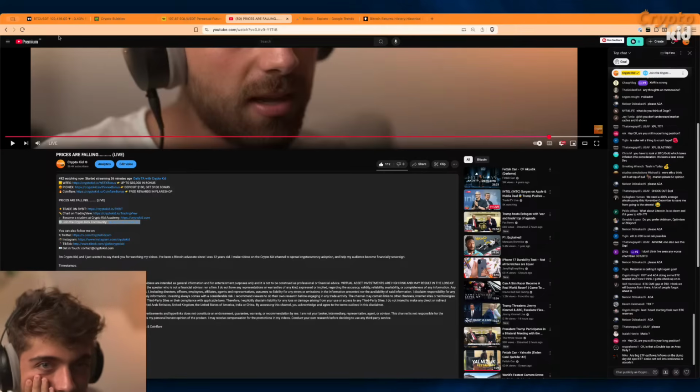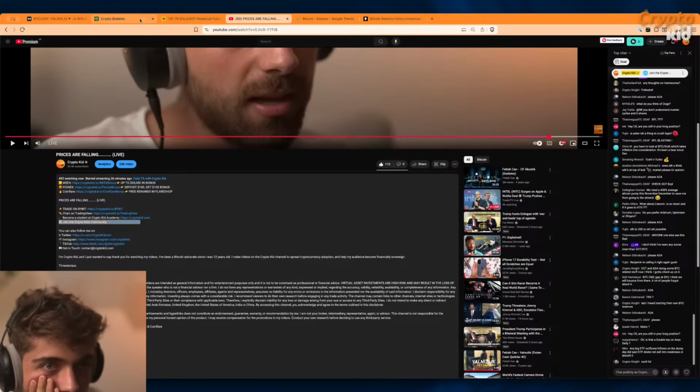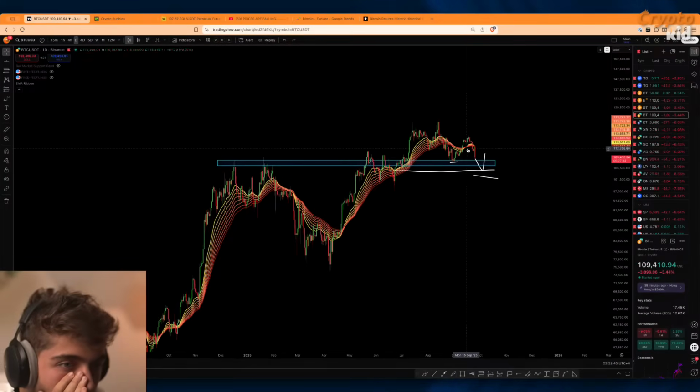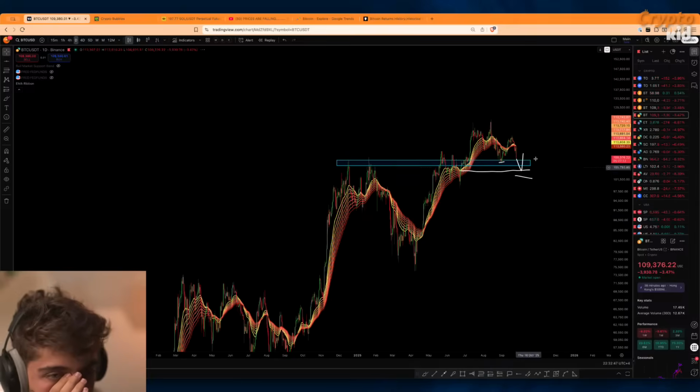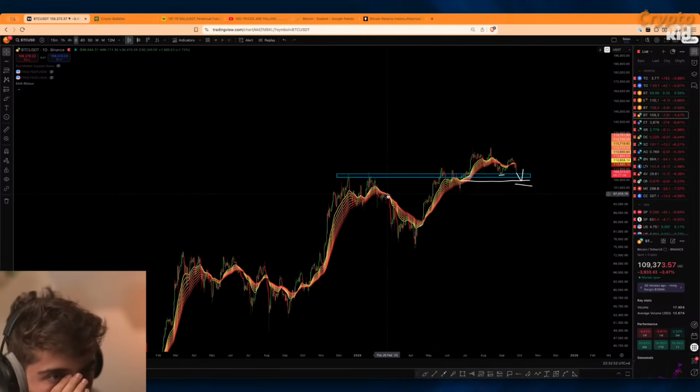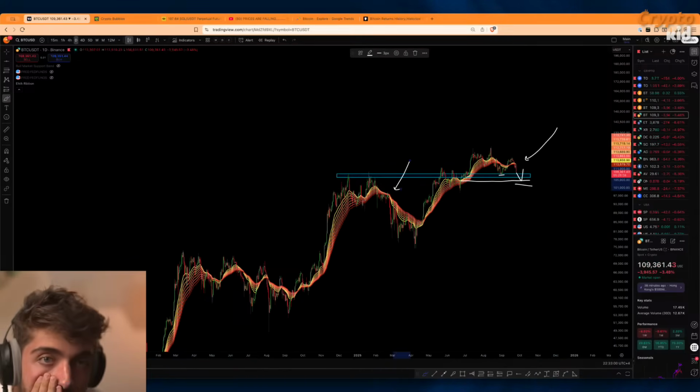Any big ETF inflows or outflows? Yeah, sure, we can cover that. This EMA ribbon crossover doesn't look good. The last time we had a bearish EMA ribbon crossover was there. Not good. Let's have a look at the ETFs.